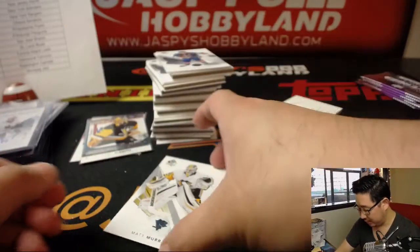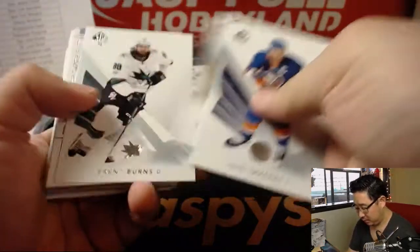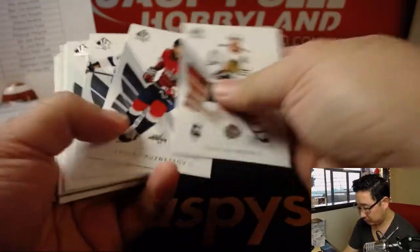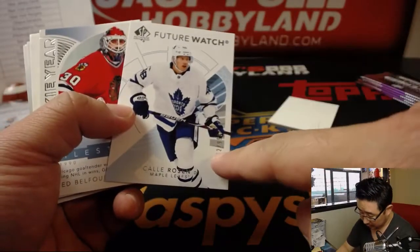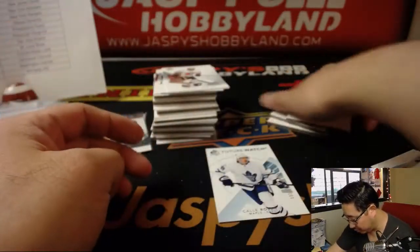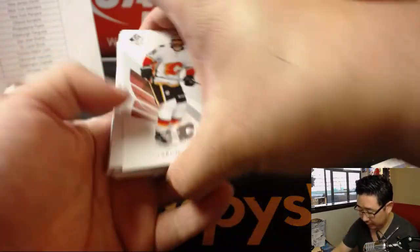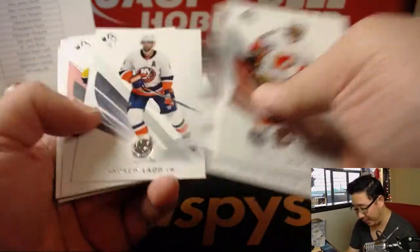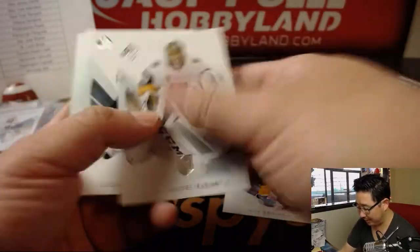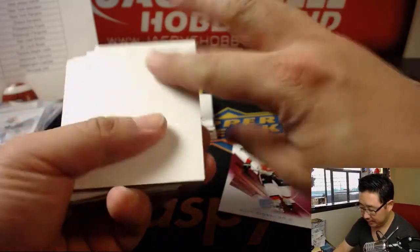Future Watch. I always feel like somebody's watching me. Future Watch. Some of these are serial numbered out of 999 for the Maple Leafs. Rosen, the Chosen Rosen, another Chosen. That'll go to Paul Coolhwit. There's Cyborg Jaromir Jagr. Can't be that old and still play professional team sport like that. He must be a cyborg, slowly getting his joints and parts replaced with robotic parts. We all know this. Mark Giordano.